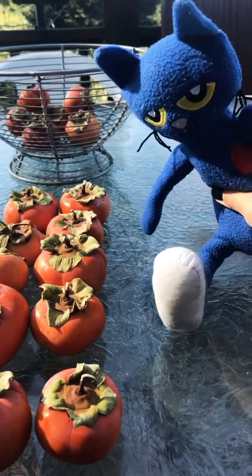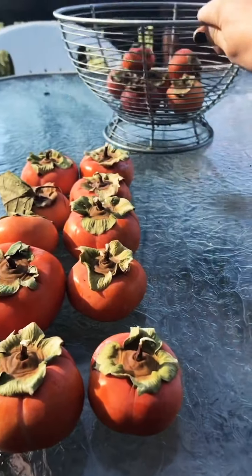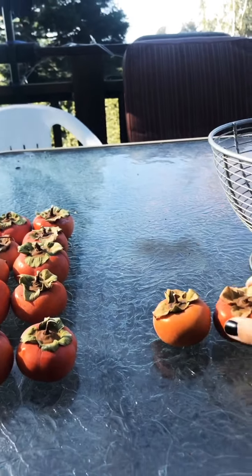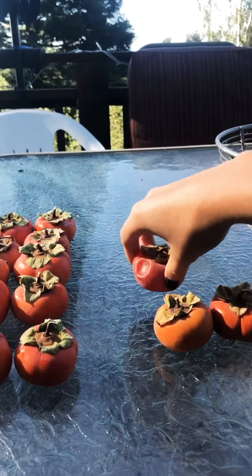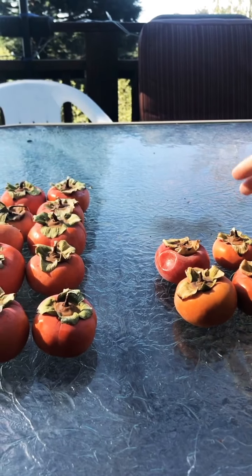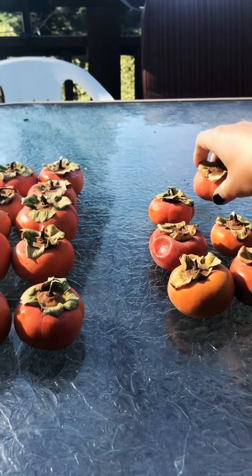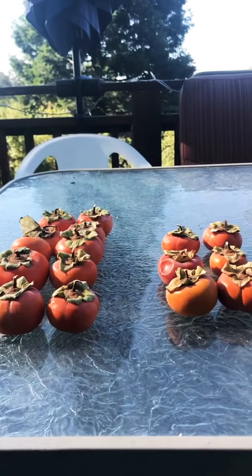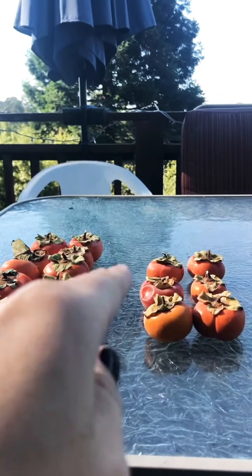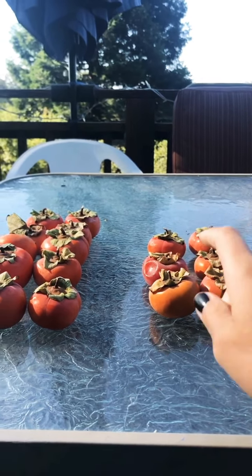Okay, let's keep counting, Miss O. Let's keep counting. All right, so we have our group of 10. Let's see how many more. 11, 12, 13. Ooh, that one's really ripe. 14, 15, 16. Wow, we have 16 persimmons. We have a 10 and then 6 more. 10, 11, 12, 13, 14, 15, 16.